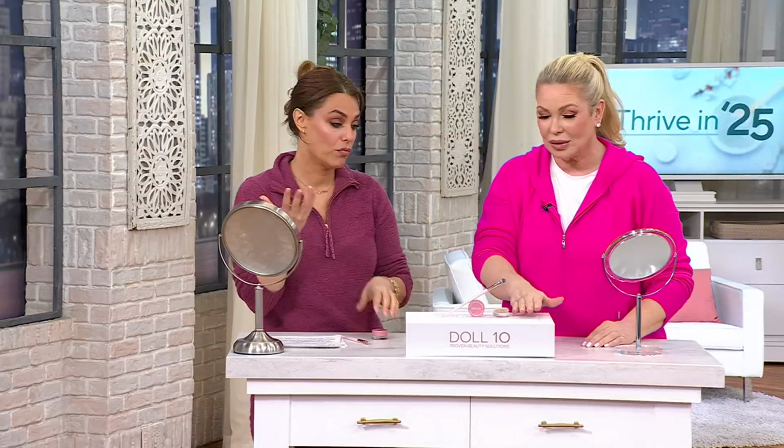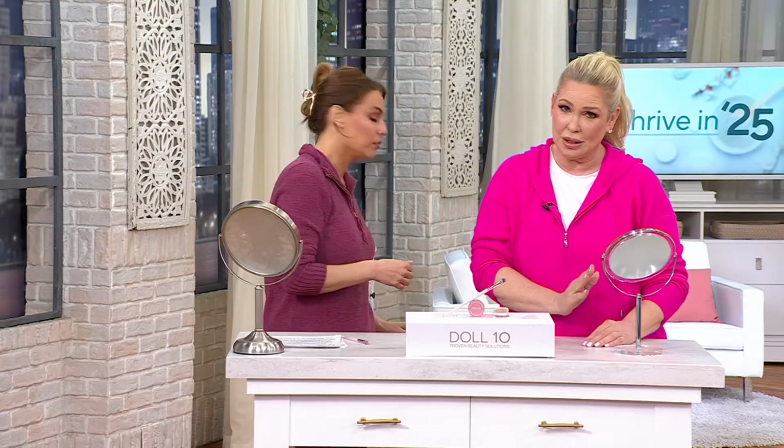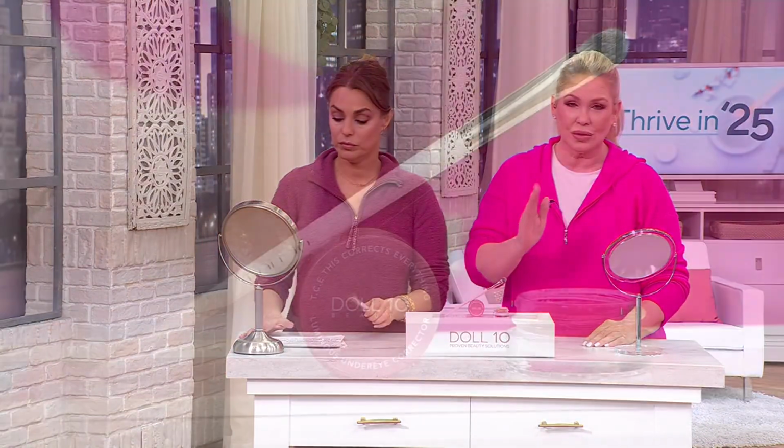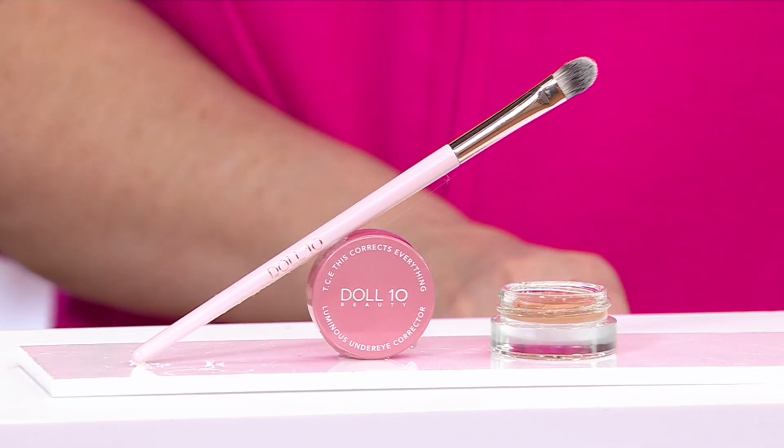So I know we only have the amber left. Definitely do not get amber if you missed out on the rose quartz. It's definitely for skin tones that are tan all the way to my really rich deep shades. Perfect.